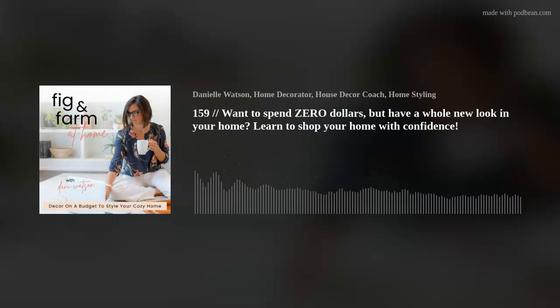There is no risk. You've already vetted all of the pieces that you've brought into your home. Now it's just time to play. See if you can get the layout unstuck from where it's been stuck for maybe 5, 10, 15 years. See if you can move it around a little bit and have some fun. What is the worst that can happen?